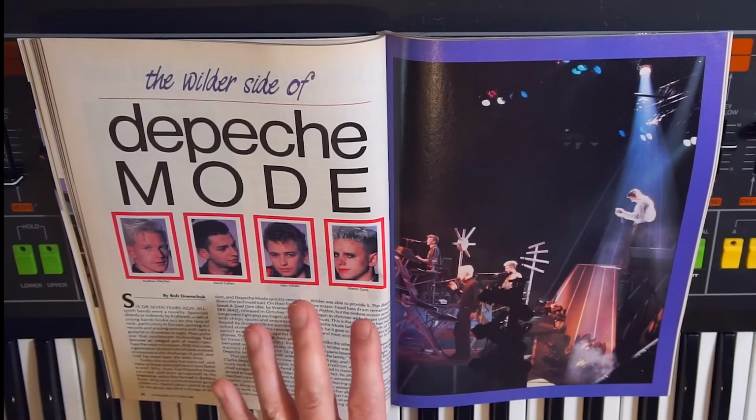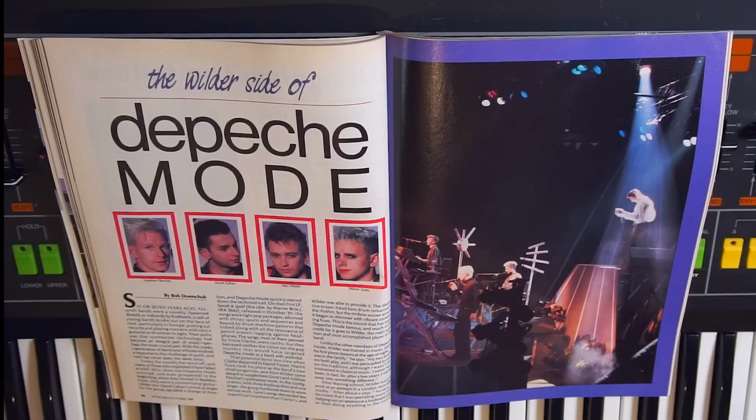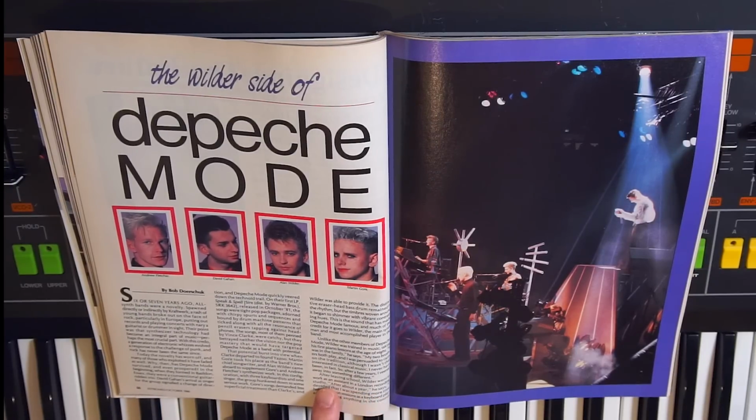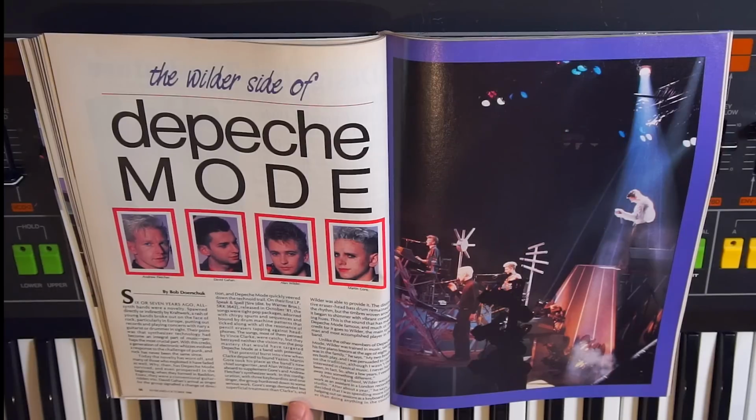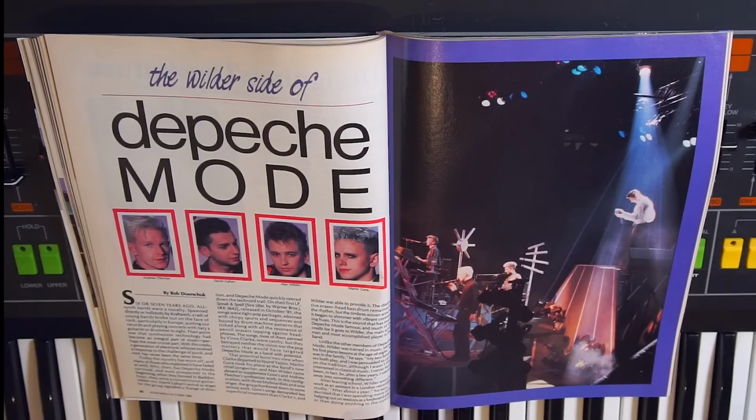And here's another great feature of this issue, the Wilder side of Depeche Mode. This article is primarily focused on Alan Wilder, as Alan Wilder was the only one that would actually talk to Keyboard Magazine at this time about the gear used, the tech used, and how they set up their live rig for this tour.